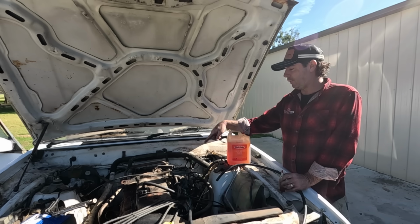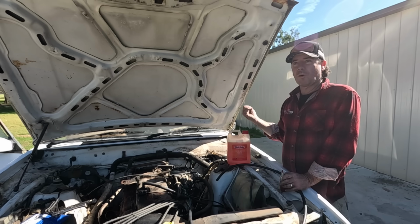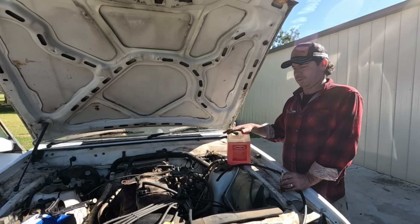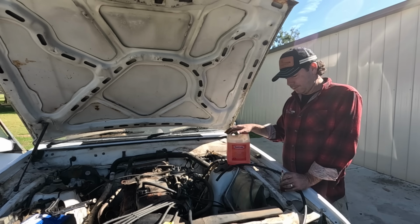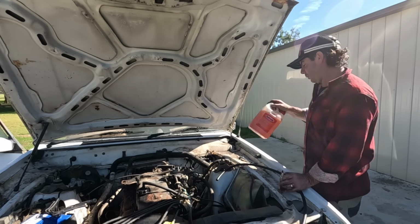I'll probably spray half a can of WD down the carby once it starts running. That's very optimistic of me. Then I'm going to top up the fuel to try and dilute it, because I'm too lazy to drain the fuel, and that's all going to come back to haunt me. But anyway, that's what I'm doing.